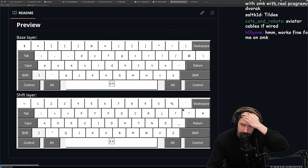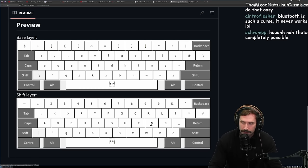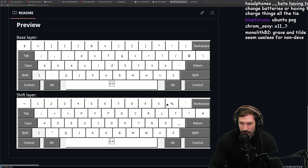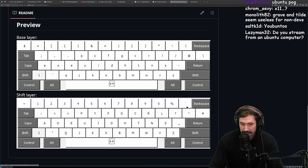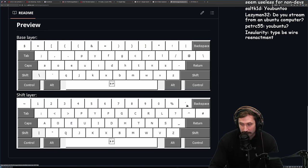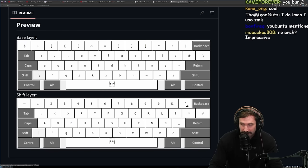What software do I use to remap? I use Ubuntu and I just use X11. X11 has its own keyboard remap. It's built in. It's completely possible. Yeah, you should try it. I have a whole deal on it. And I spent a lot of time getting this grave to work correctly. It's not quite what you want it to be. It's not what you're hoping it to be.